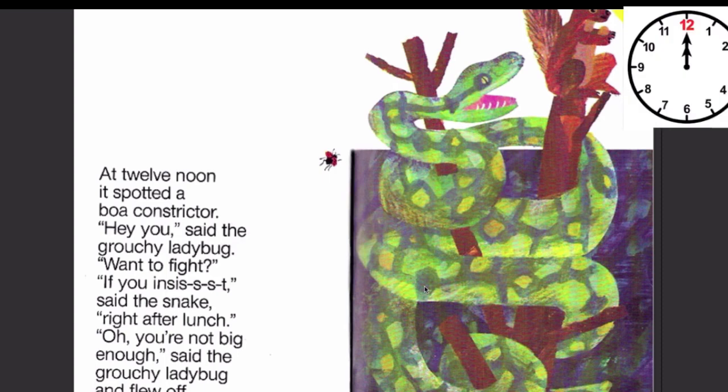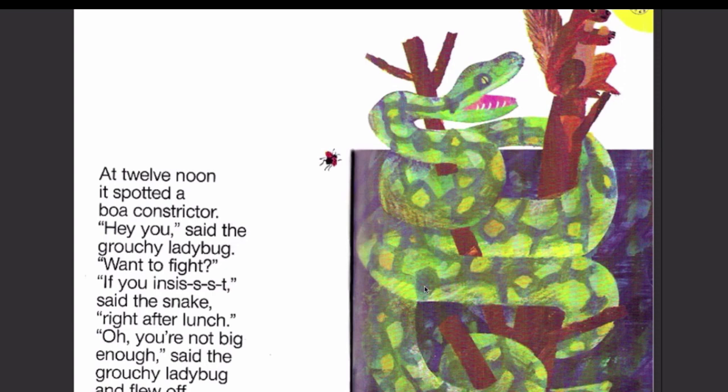At 12 noon, it spotted a boa constrictor. A boa constrictor? Those are very big snakes. And you can find them in the Amazon rainforest. So if you ever plan to have a holiday in the Amazon rainforest, watch out for a boa constrictor.